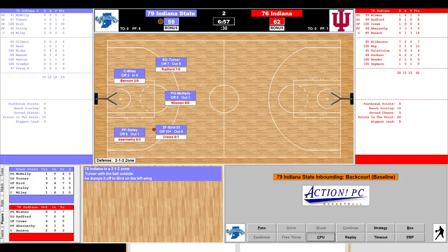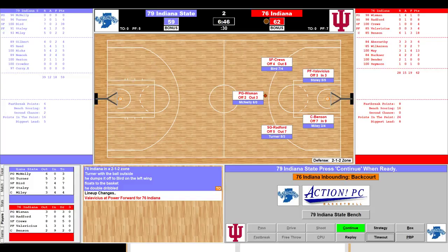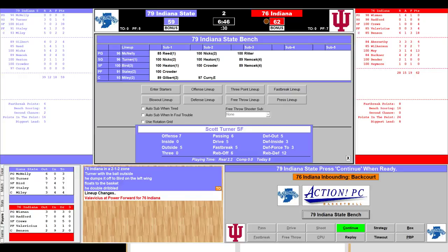Bird will try to beat the 2-1-2 zone on the left wing, floats it to the basket. He's double teamed. He double dribbles, excuse me. So Bird double dribbles. He turns over the ball. And Valvikas will come back in at power forward. And now with that being said, we're going to get McNeely out. Knicks will come in at point guard.